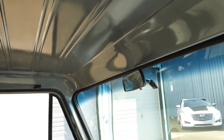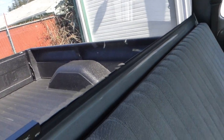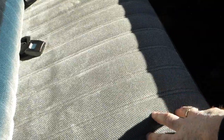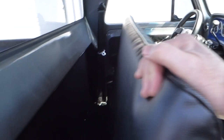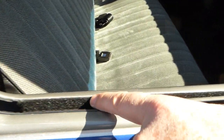Interior's been completely restored, nicely painted. Everything works. The seat is from an '86 Silverado as well, but it's all been rebuilt and recovered. Very nice. Let me show you back here. See, all nicely carpeted and whatnot. Seat belts for 3 up front. All of the weather stripping, including the felts in here, replaced.